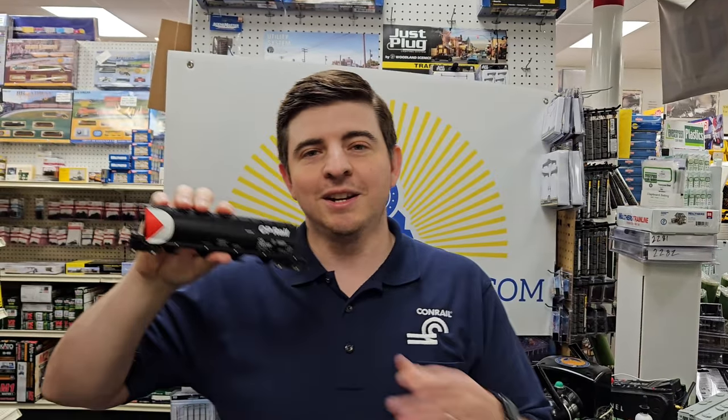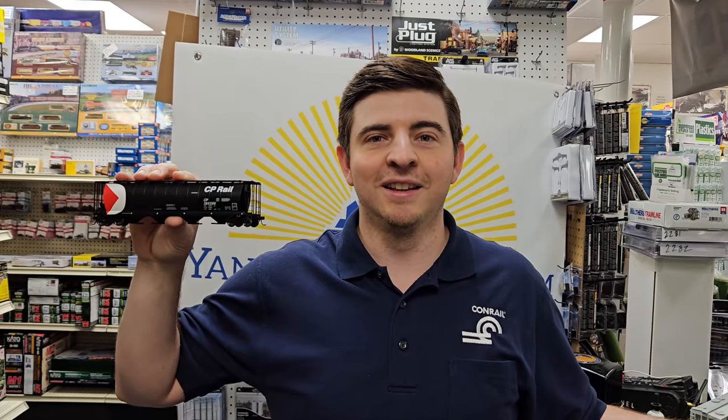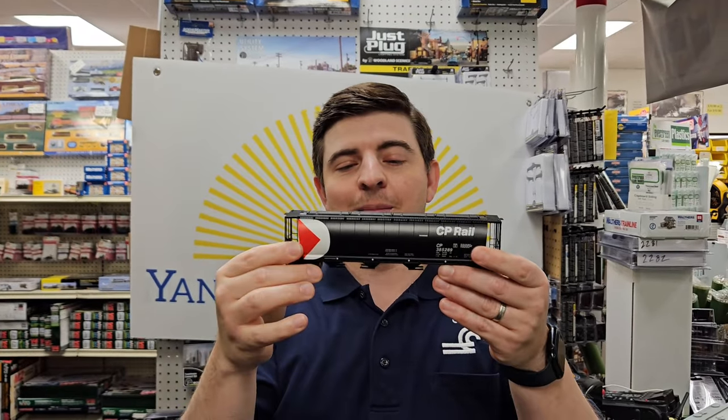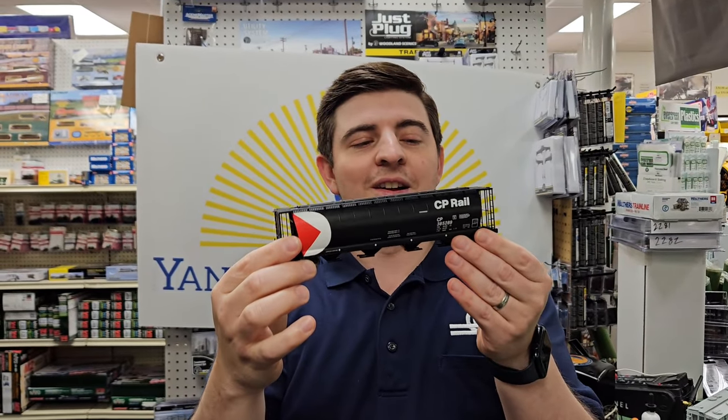I think you should get a whole bunch of hoppers, a whole bunch of boxcars, and just, you know, get rid of the wife and kids and just have that rolling in your house. That's a good idea, right? We'll talk about that. So, come to Yankee Dabbler and get these nice hopper cars here today, because everyone loves a hopper.